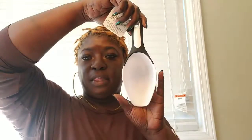Oh, I also got this scooper. I got this scoop for my flour bowl, my heritage bowl, the biggest one that I found. I found it at a garage sale that I'm going to show you here in a minute. But this is for flour, okay? $1.